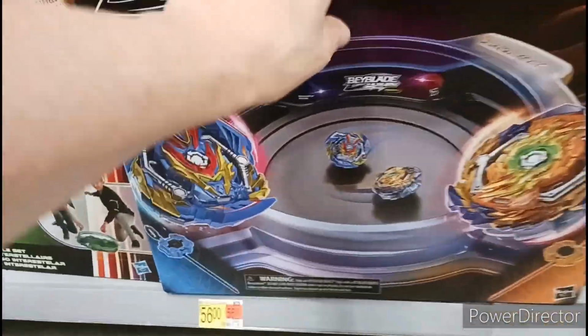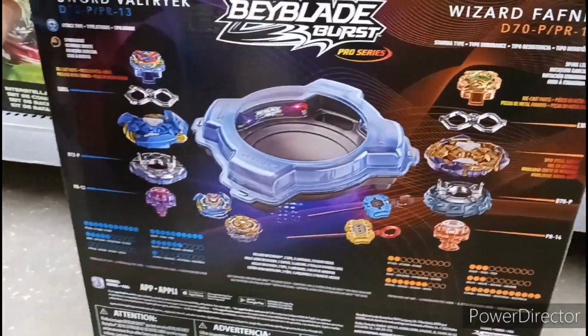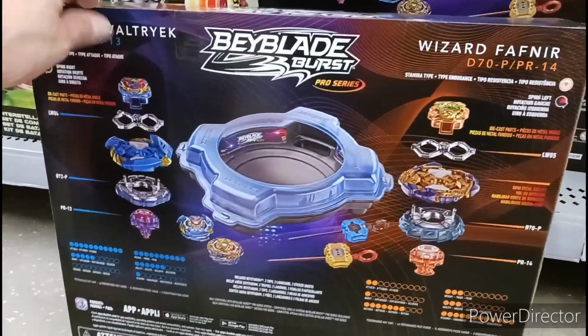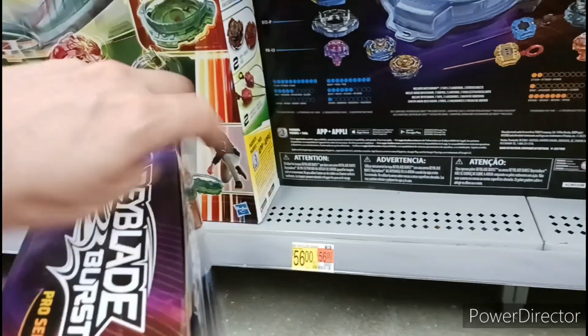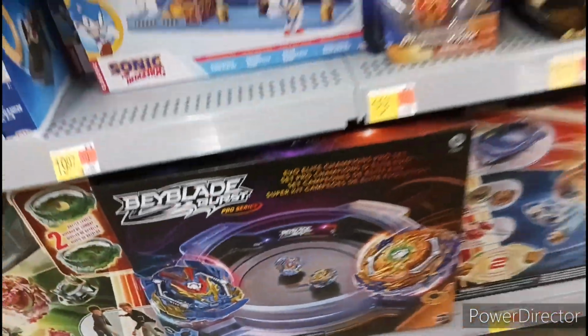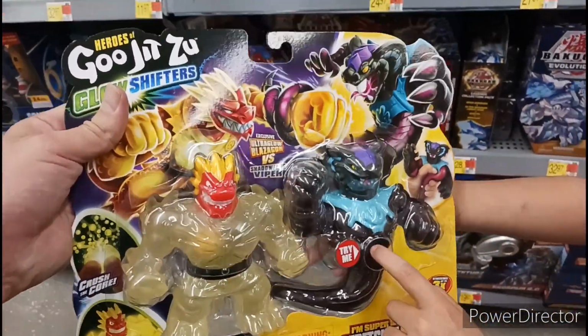This is cool. I forgot what my cousin's name is, but he had that. I've never had this. Yeah. It was a boy, though. Oh, you don't like stuff like this? It's fun. It's for battling. Yeah. Oh, look, this is what Kaden likes. He likes this. It has like things. Oh, they're made of like goo? Yeah.